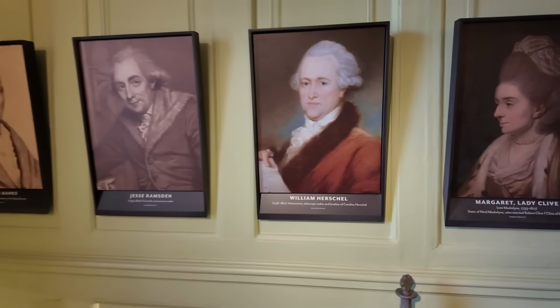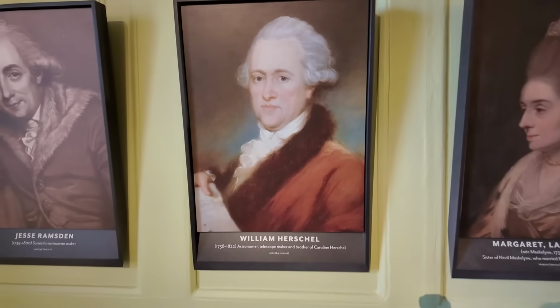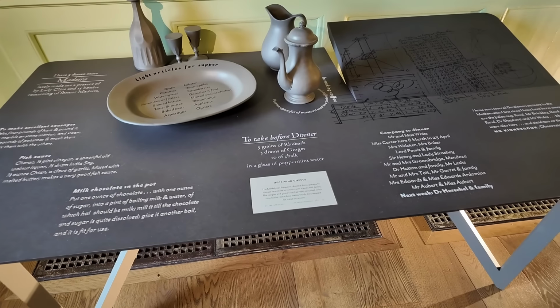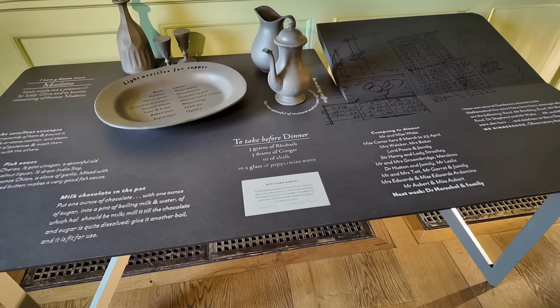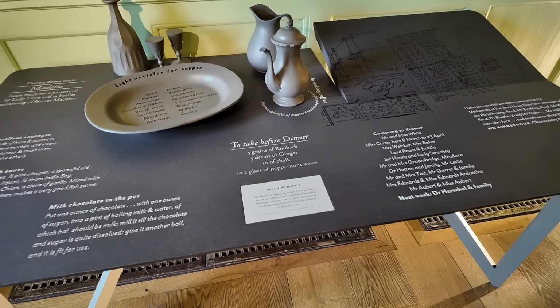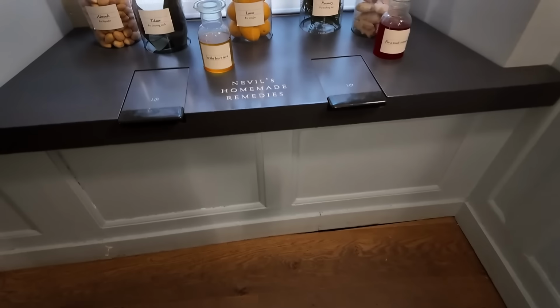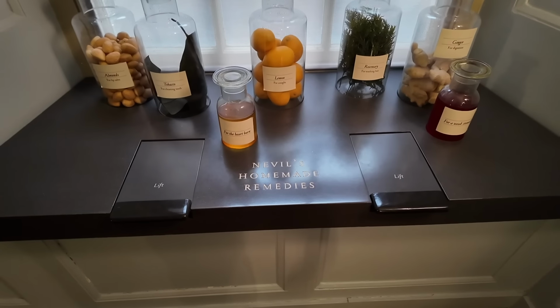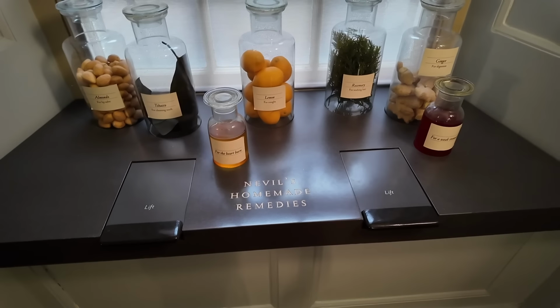If you were somebody in 18th century London and you were interested in the stars, Flamsteed House was a household name. On the wall here, we can see William Herschel. As I mentioned, he is the one who identified Uranus in the sky. Some other sites and references to the domestic life in this house. Remember, this wasn't only a place for science. It was a place where people lived for a long time. Over here, we can see some of Neville's homemade remedies. He wasn't just interested in the stars, he was somebody that was also keenly interested in the natural world.